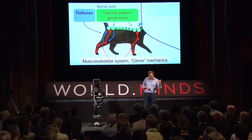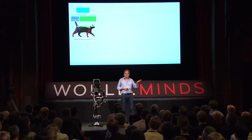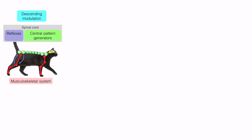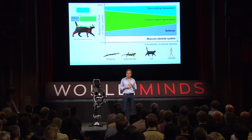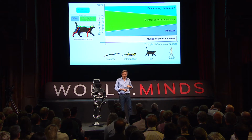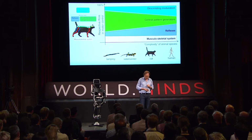And if you look at the spinal cord and the biomechanics, it's interesting how it has evolved. If you look at very simple vertebrates, like eels and lampreys and salamanders, these are very simple animals. They rely a lot on these neural oscillators, called central pattern generators. And the more you go to mammals, the more it's sensory-driven, because it's more unstable, so reflexes become more important. And of course, descending modulation. The brain is still a bit useful, so the descending modulation becomes more important.